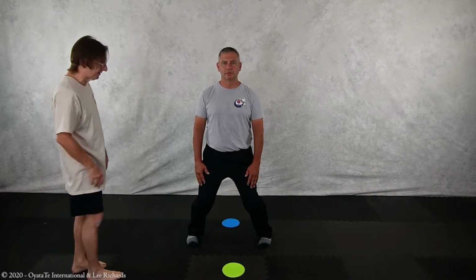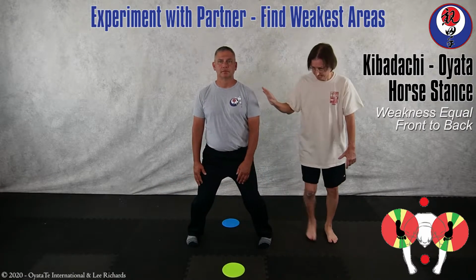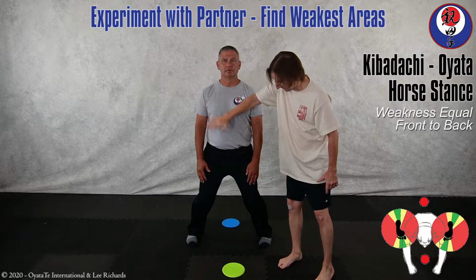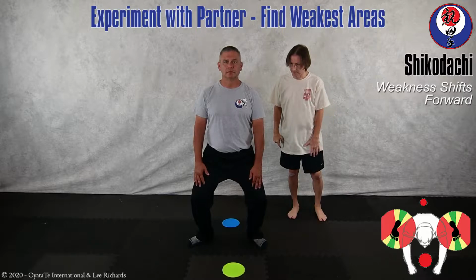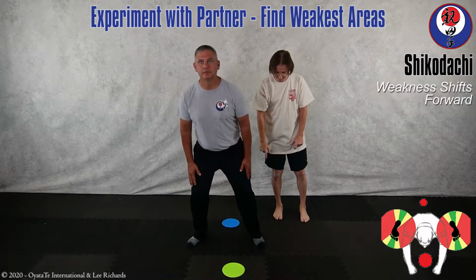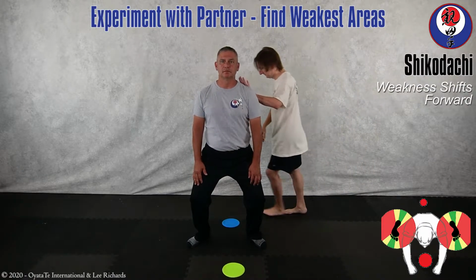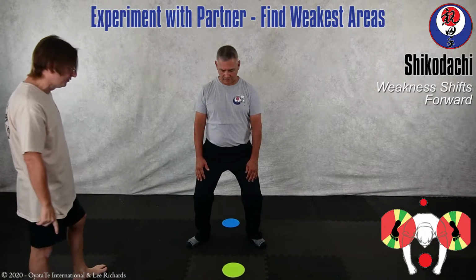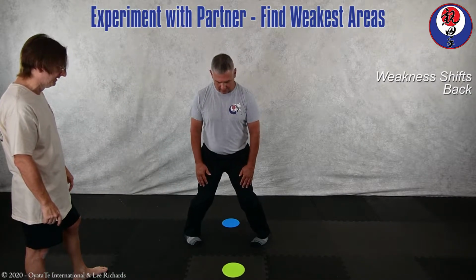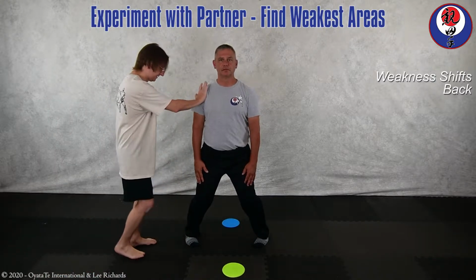Heels are just past the toe. Okay, go heels in. Balance goes forward now. Okay, go heels too far out, farther out than normal. So now your balance is disrupted forward.